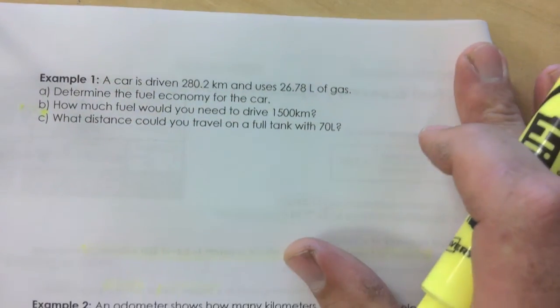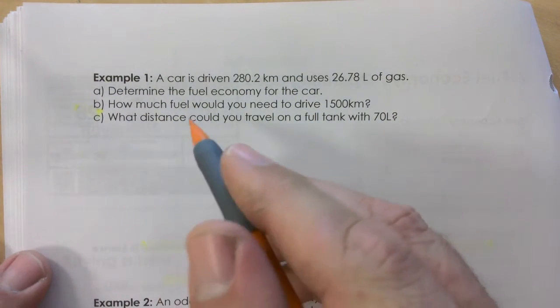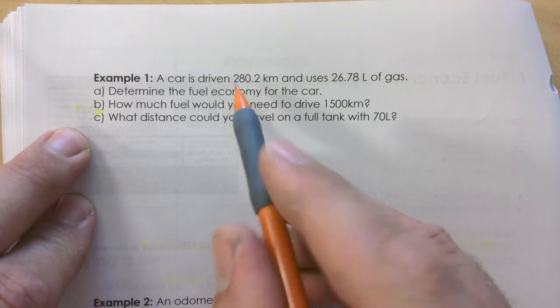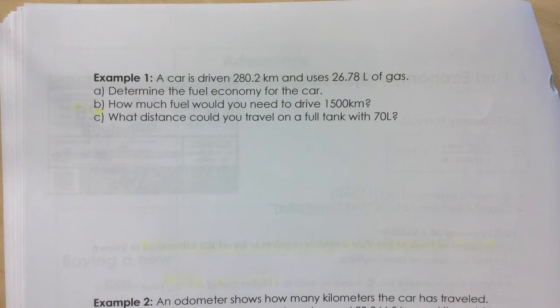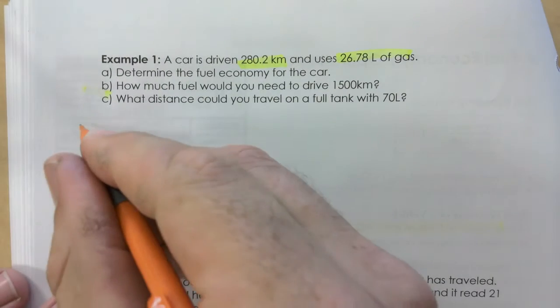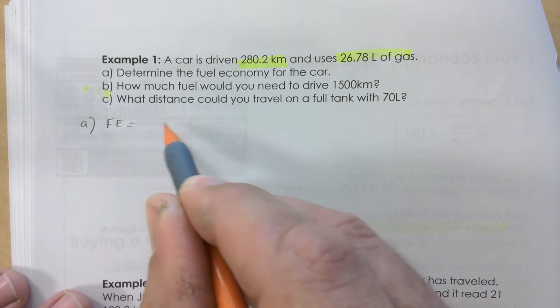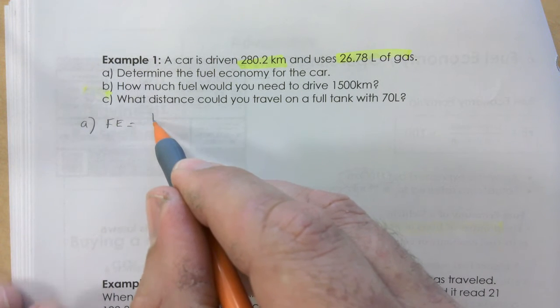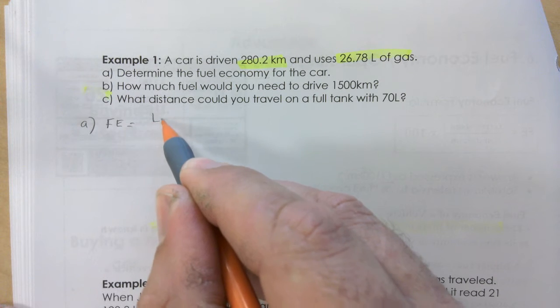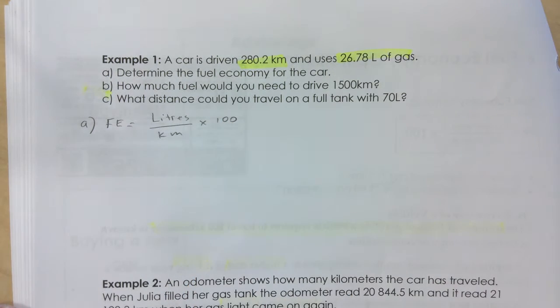Okay, let's do some examples here. A car is driven 282 kilometers and uses that much fuel. No talking now, guys. Determine the fuel economy of the car. This should be pretty straightforward. You should recognize that the fuel economy is liters divided by the kilometers driven, times 100. That's how you would figure it out.